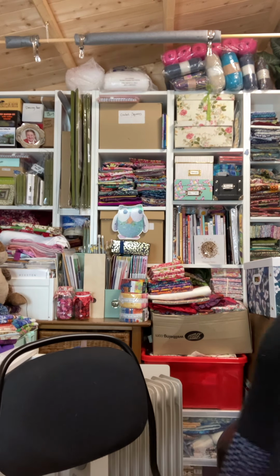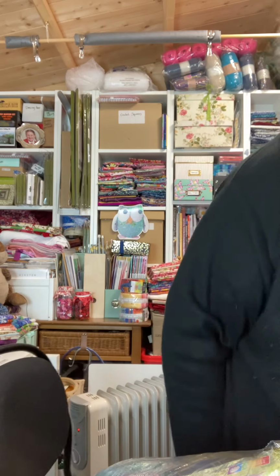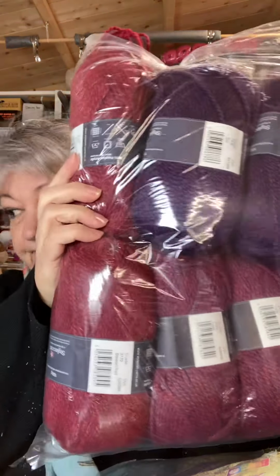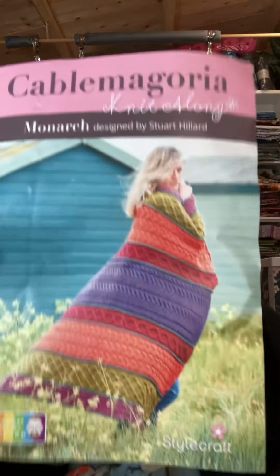Here we go. Now, you know that I keep saying to my husband, who doesn't buy me anything, I've chosen my Christmas present. Well, this year, this is the wool. Put it over there, and here's the other wool. I told you that I saw it on Sewing Street. It's designed by, can't remember his name, Stuart Hillard, yeah, and it's knitting cables.